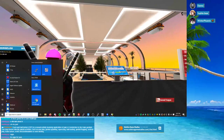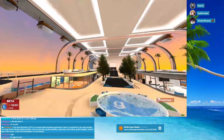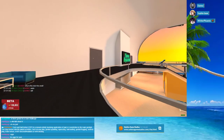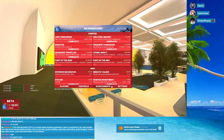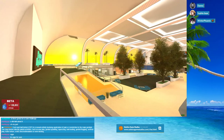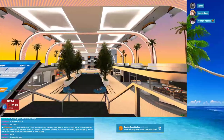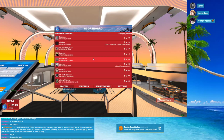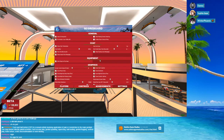Okay, so let's talk about it. We've got some new secrets on the map. Can you find him? He's on the map somewhere. If you find him, you'll get an achievement. But yes, we've started adding secrets to the map, so keep an eye out. And then we've also got some new settings.